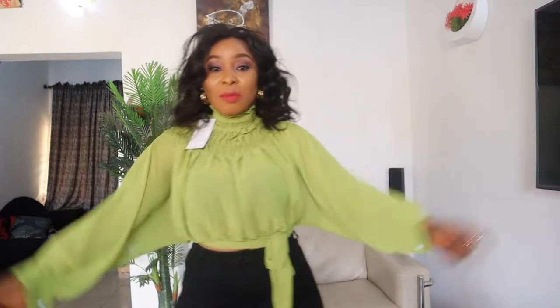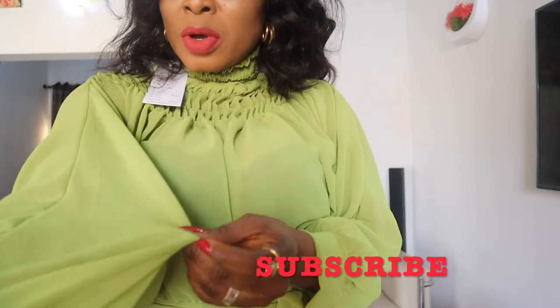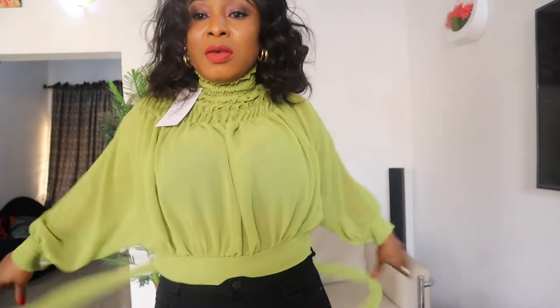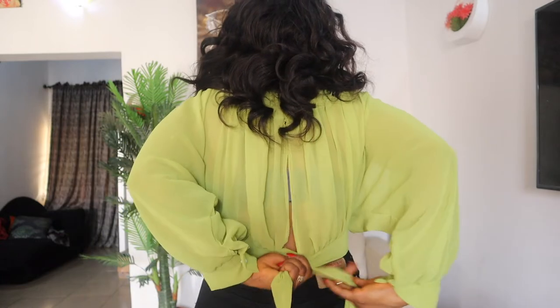So I'm going to begin from this top that I'm wearing. This is a chiffon top. But I love the style of this top, guys. I don't know if you can see it very well. It's what they call puff sleeve. It ties to the back. It's an open top. Let me show you guys. See guys, it's open like this. So you tie it like this and bring it to the front.